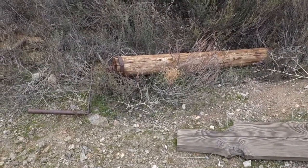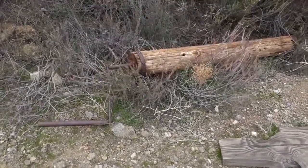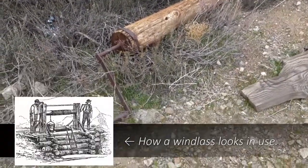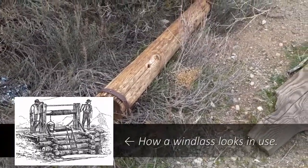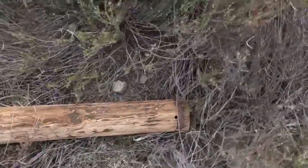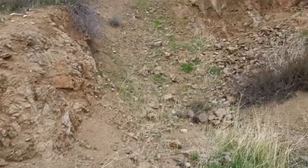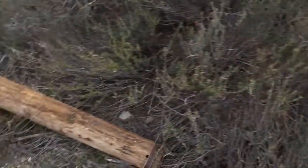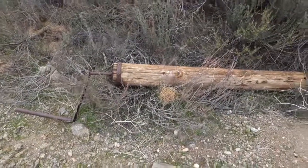Okay, right here is a really awesome find. This appears to be a windlass, which would be mounted over a vertical shaft, and then they'd use that handle right there to crank ore buckets out. There'd be a spool of rope or cable wrapped around this big round wooden beam. And right here there's a collapsed portal, or possibly the shaft that this windlass was mounted over. So that's a really cool artifact here.